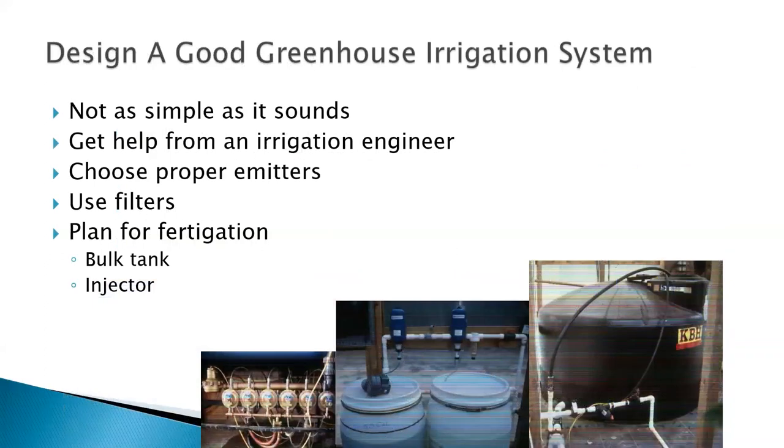Irrigation, Joe mentioned this, does need to be designed. It's not something you throw together, because you want all the plants to get the same water. When they're getting water, they're getting fertilized, and you want them to have similar fertilizer and water. You don't want the lower end to get a lot more water and the higher end much less, because they'll get less fertilizer too. So you get help from an ag engineer.